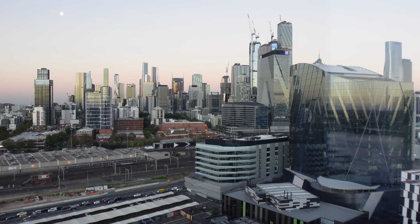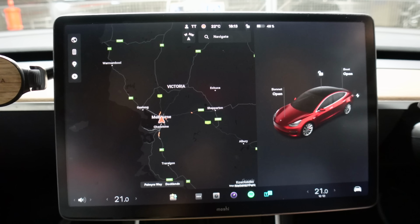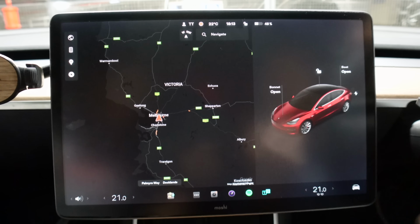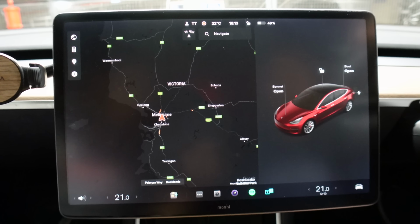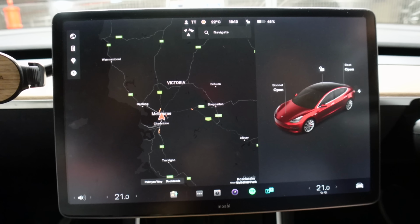Okay everyone, it's evening of the second day here in Melbourne and we're now at 48% state of charge. We arrived in Melbourne with 55% state of charge yesterday, so we've lost 7% overnight. But that's to be expected. I've been in and out of the car, getting bags out and also doing a software update this morning, so I think that's a reasonable loss of range.